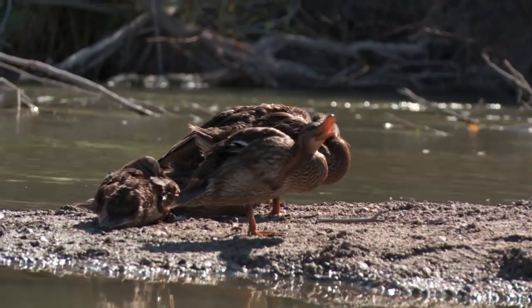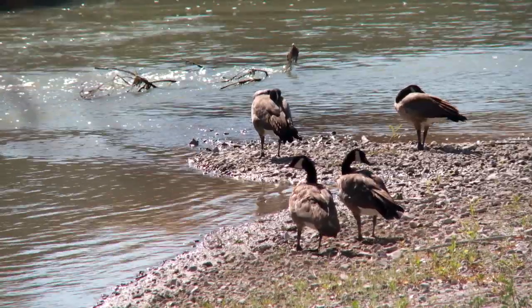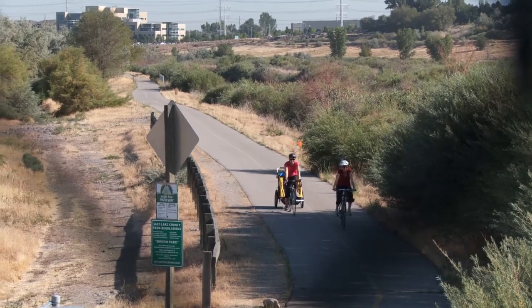The river has come a long way and is still an important waterway. Today, the river provides irrigation water, allows for drinking water, flood control systems, and environmental and recreational amenities.